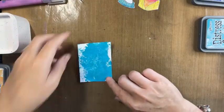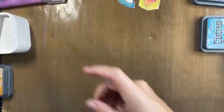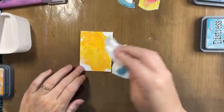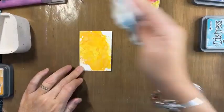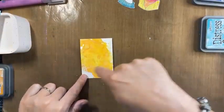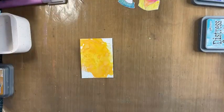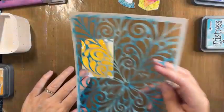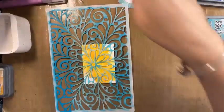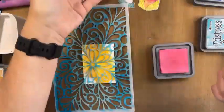All right, so now layering up. I'm going to move that one aside and go back to my yellow. And I'll just dab off any excess. So much detail in there. So let's get this stencil and pop that in here. And I'm going to use my picked raspberry.